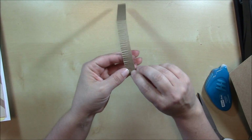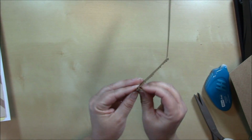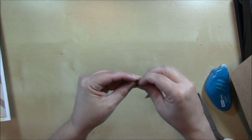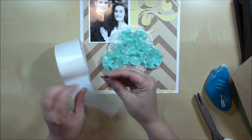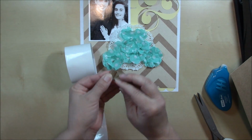And then we'll start to roll it up. This is going to create the flower center. You don't need a lot. You can roll it a couple of times. I'm not going to use all of the fringe. I'm simply going to tear it off. And then using my glue, I'm going to adhere it together. Now you could use a hot glue gun or wet adhesive. I'm just using a glue dot.